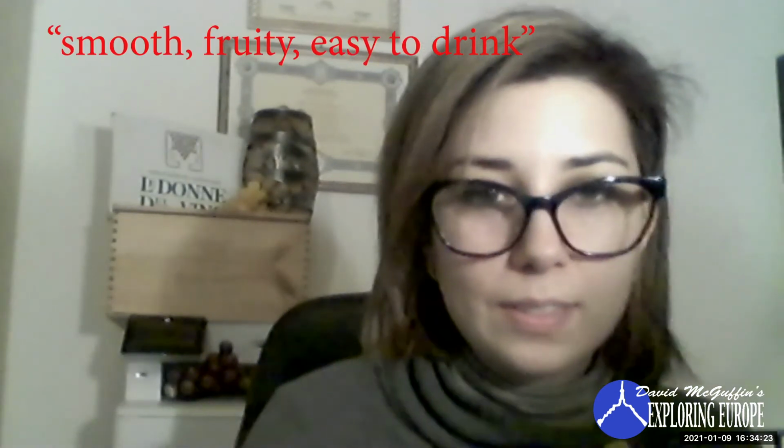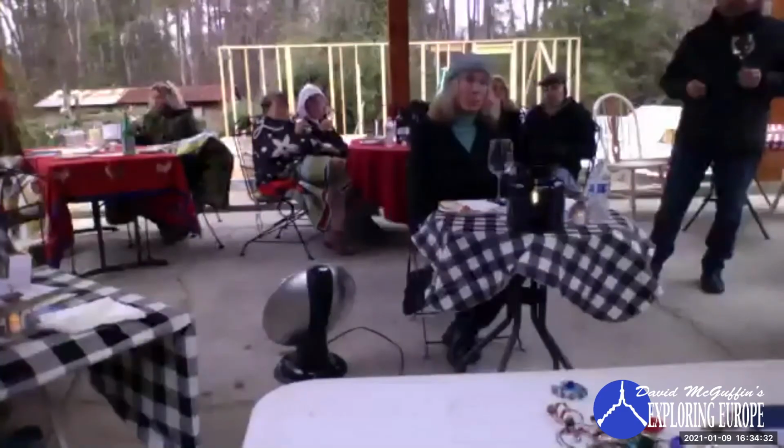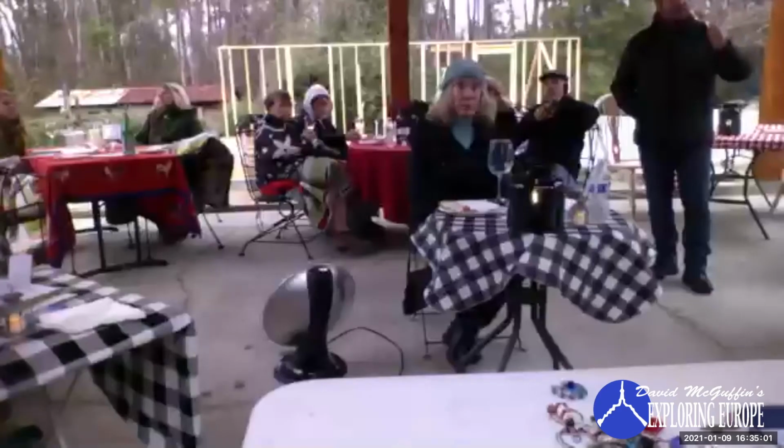Very smooth and clean and easy to drink. Can you hear that, Claudia? It's smooth also because now it's almost, let me count, 8 months that it's in the bottle. The wine, when it's in the bottle, it's aging. The aging continues, it's not stopped. So slowly the wine becomes smoother, rounder. This is the natural evolution and also more complex.